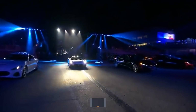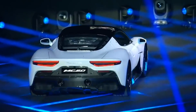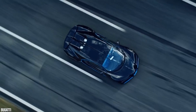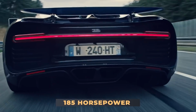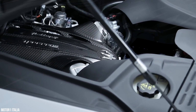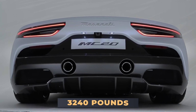All of this is good for 621 horsepower out of the 3-liter engine, or a mind-boggling 207.6 horsepower per liter. That's not the highest output per liter, but it's up there. By comparison, the Bugatti Chiron puts out 185 horsepower per liter from its W16 engine. Power reaches the rear tires through an 8-speed dual-clutch transaxle. All that power pushes a car that weighs in at a slim 3,240 pounds.